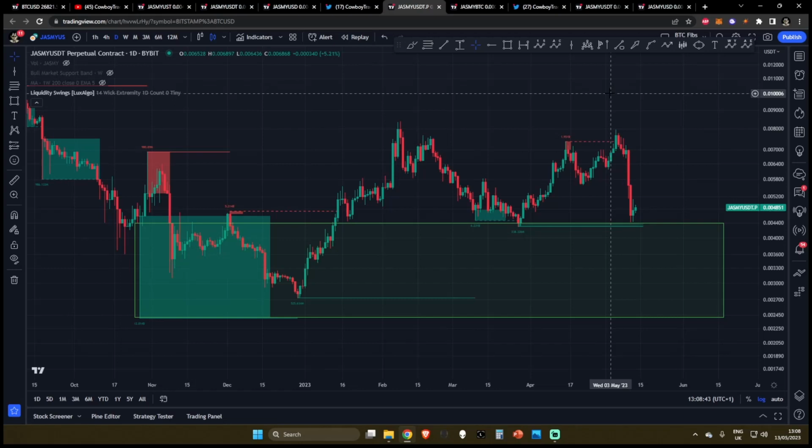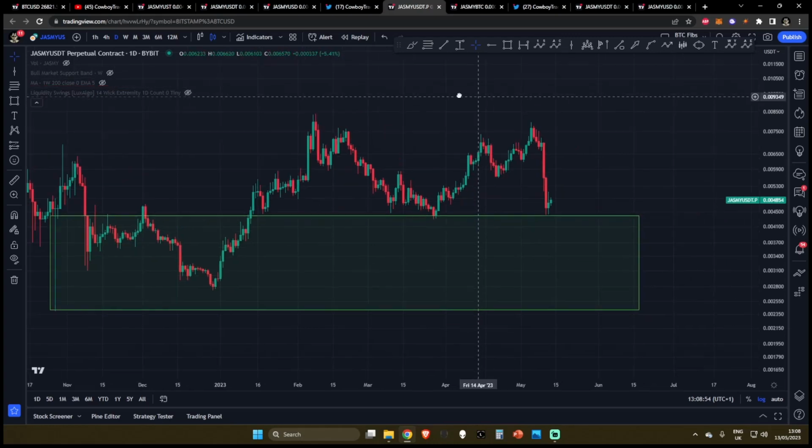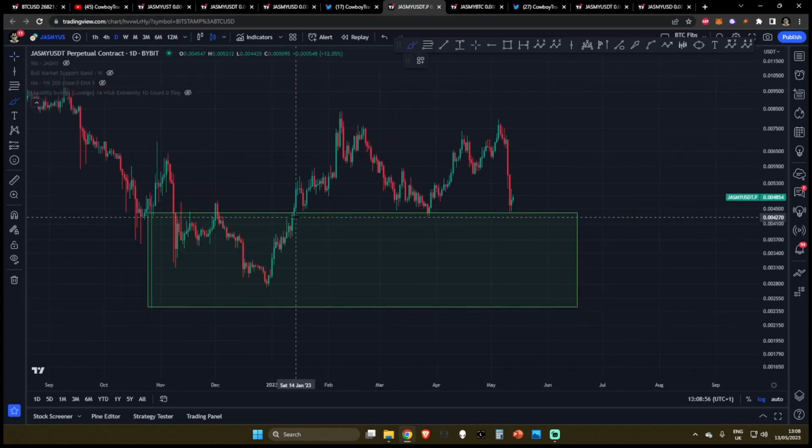You're going to want to make sure that you recover that trapped liquidity and you trade between ranges where liquidity can be provided for the markets and you can make the most money off that. So this green box down here looks extremely enticing for market makers. We've obviously come down to this.